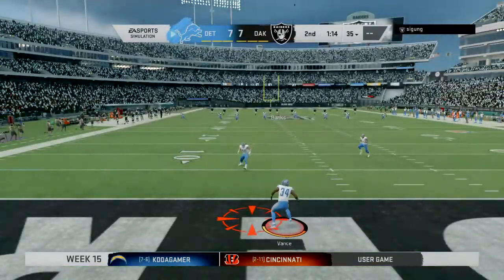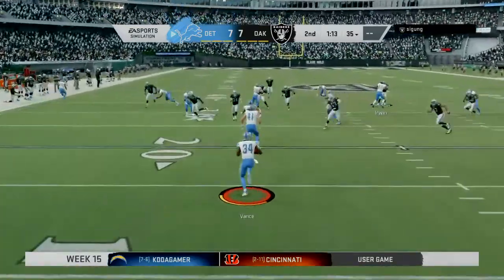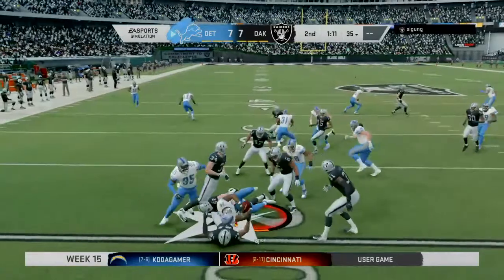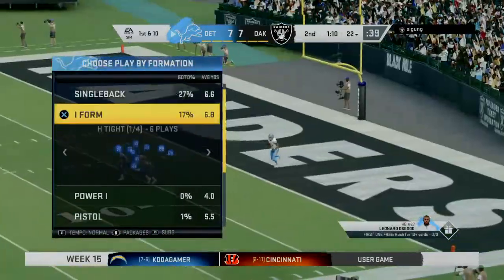Each team's had it. Each team has scored. 7-7 here as the kick's away. This is fielded a couple yards deep. And he'll get it up past the 20 to the 22-yard line.